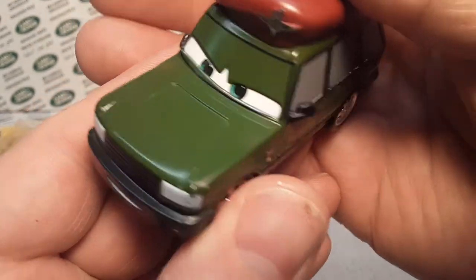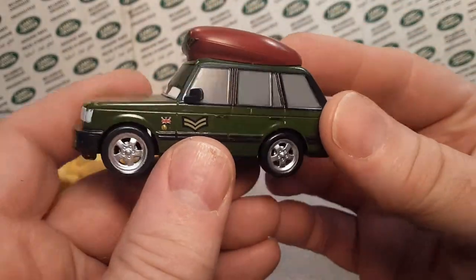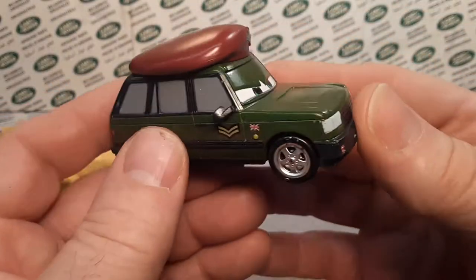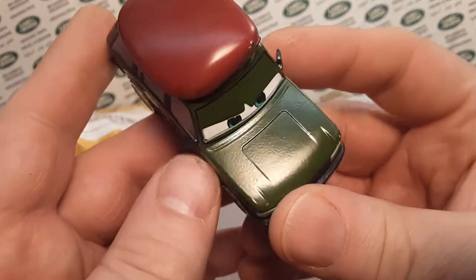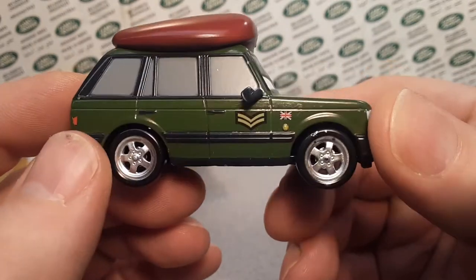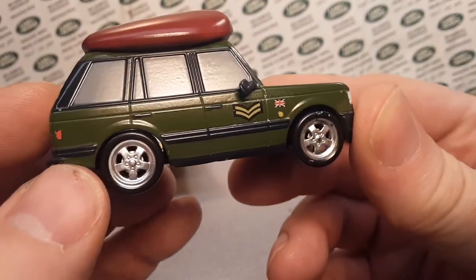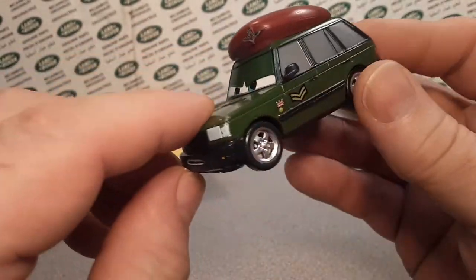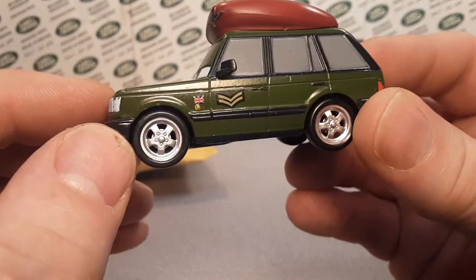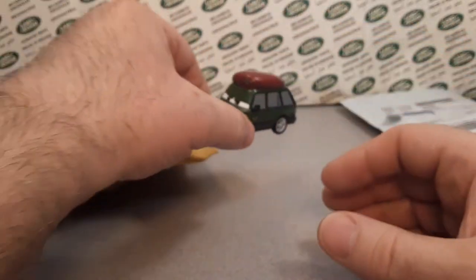I love that green. He is a Range Rover with the beret hat. Very hard to find. He came in a gift set. We kind of almost lost the mirror. I'm not going to move that back because once you move that back, it will be broken off completely. But yes, he came in a gift set. I've never really seen him on the card. So there we go. Awesome.